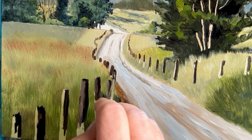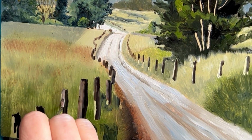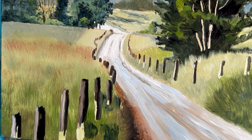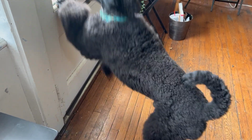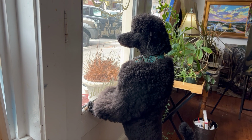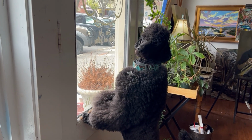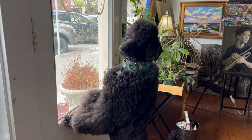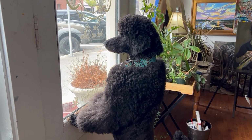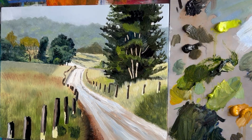All the while, Mr. Singer is jumping on my back, and I'm trying to stay steady, and this dog is driving me nuts. He's actually very bored, so he keeps pushing up on me. He knows it's almost lunchtime, and he knows what comes after lunch. Where do you go after lunch, Singer? Do you go for walks after lunch? He likes his walks. So you gotta wait, man. Let me finish the painting.